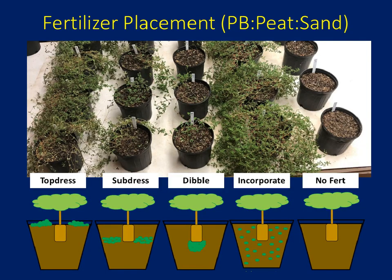And now I'm just going to talk real briefly about some more experimental stuff that we're looking at, and that's fertilizer placement. This is something that was looked at maybe 10, 15, 20 years ago, and we've picked it back up because a lot of growers in Florida subdress their fertilizer. Here is an example of the different placements that we looked at. Of course, top dress and incorporation are probably the most commonly used methods to add fertilizer. Dibbling kind of fell out of favor because it can cause a lot of phytotoxicity to some plants, all that fertilizer being directly in contact with those plant roots.